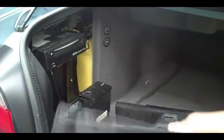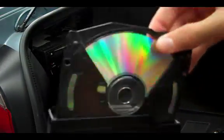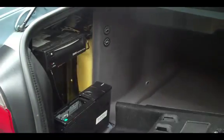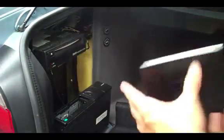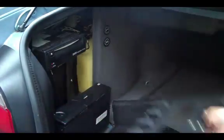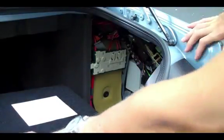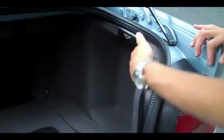Inside this plastic cartridge, I've definitely seen higher quality, this is where you're going to put your CDs. It works, it's not the best way to do it, but it works. And I guess that's what matters. Good thing nobody listens to CDs anymore. On the right side is where you're going to find all of your fuses. Nothing you need on the everyday, just a crap load of fuses in there.